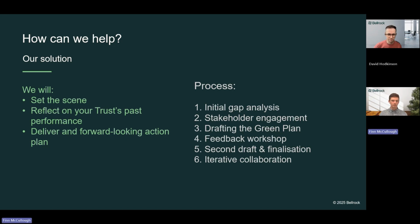The process that we propose to go through: there's an initial gap analysis, so we'll take a look at the green plan that you've previously published in 2022, reviewing that for strengths, and we'll say gaps and opportunities for alignment rather than weaknesses with the current guidance. Then we'll go through the process of stakeholder engagement.